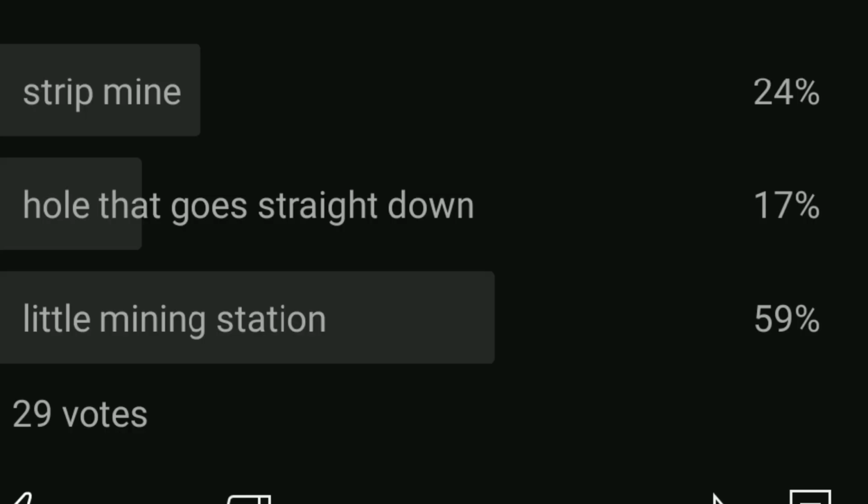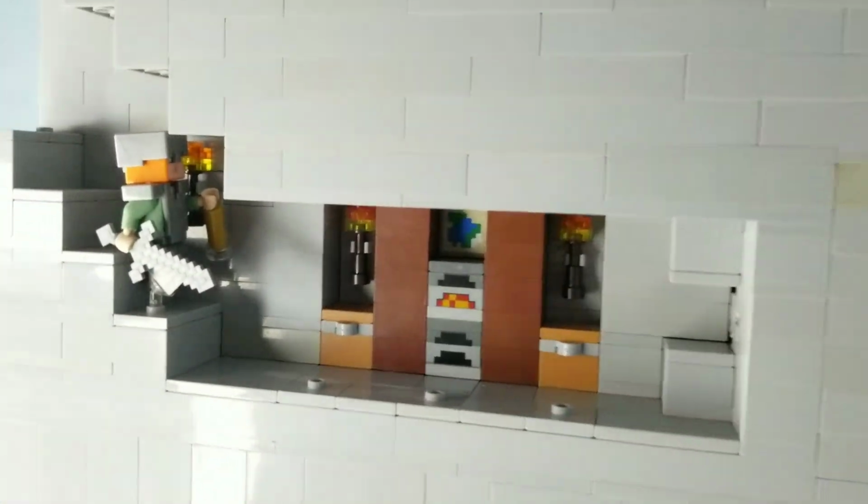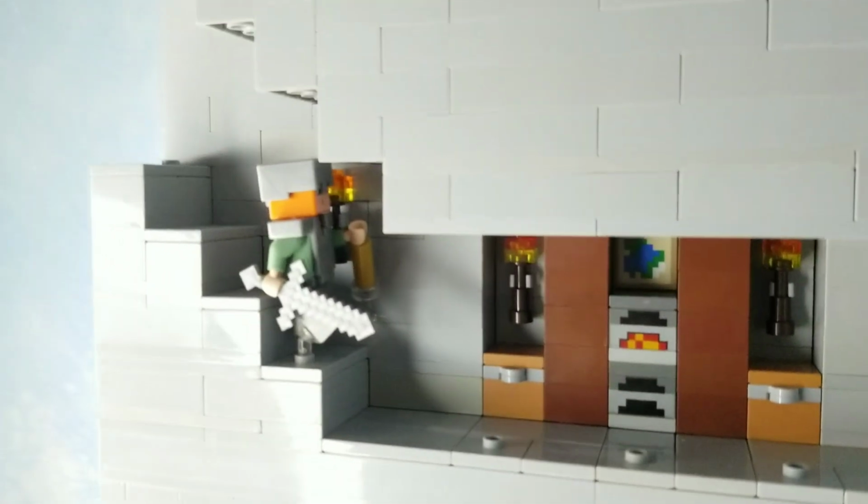So for the third question, I asked between a strip mine, a mining station, or a hole that goes straight down, and you guys voted for a mining station. So here's the mining station, guys. So you can see it's inside of a small strip mine section.